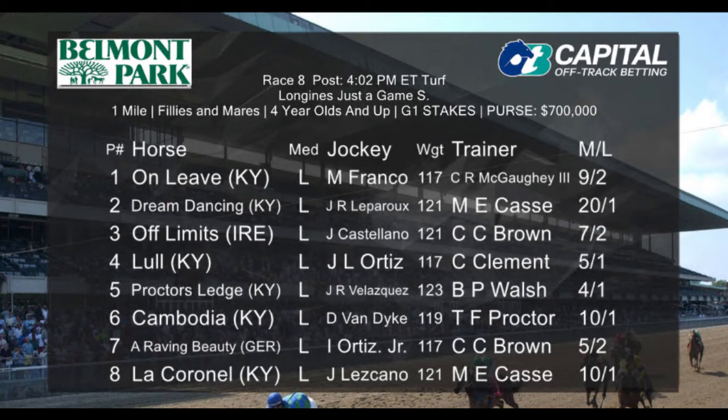This is going to be my long shot in here as well. I think Drayden Van Dyke and Cambodia had the potential to run a really big race here. They've raced against a little bit better in here, including last time out and including in November in the Breeders' Cup.